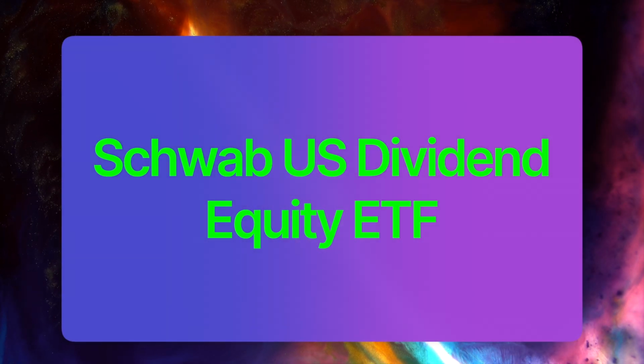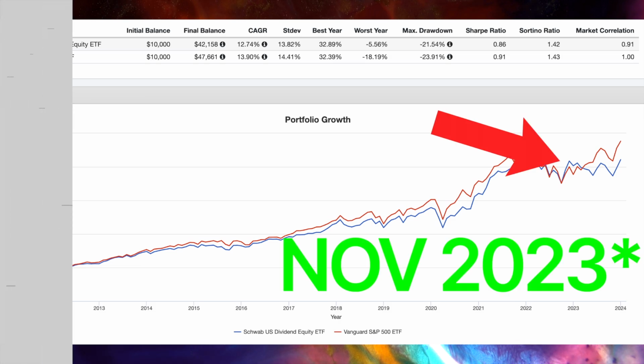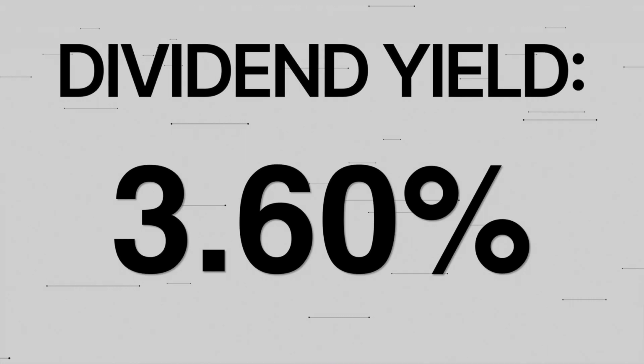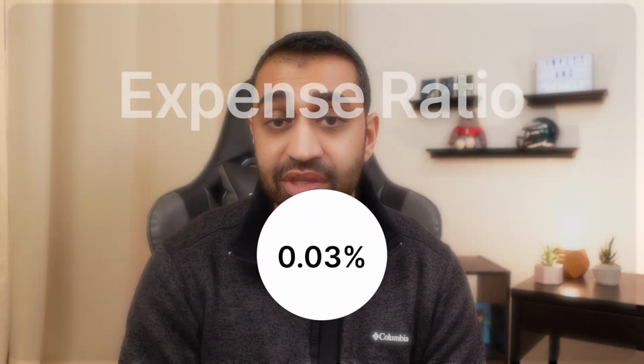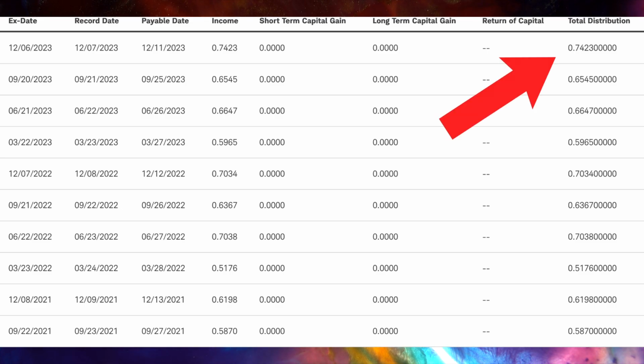The Schwab US Dividend Equity ETF has kept up with the S&P 500's growth since inception reasonably well, even outperforming it at one point in time in November of 2022. It has a dividend yield of 3.6%, an extremely low expense ratio of just 0.06%, and just paid out its largest dividend on record in December of 2023 at 74 cents per share. So with just one investment, you get to keep up with the overall market. You get a sizable dividend yield and a growing dividend, all for an extremely low cost to own. No surprise why it gets a lot of attention.